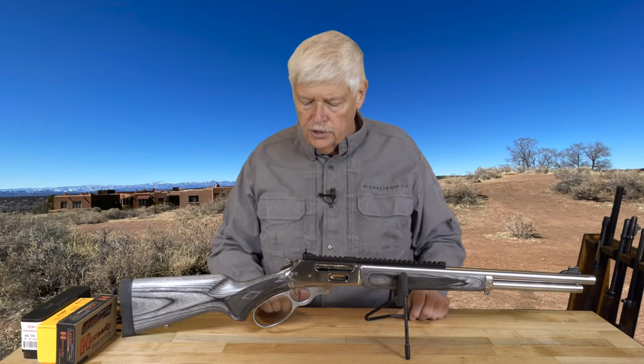So the Ruger engineers said, why don't we just buff and round the edges on the lever? Well, that's brilliant. So if you put a leather guide on it, it's because you want it to look cool.